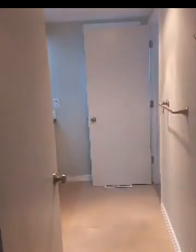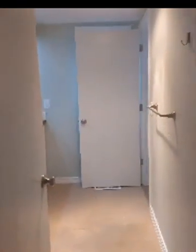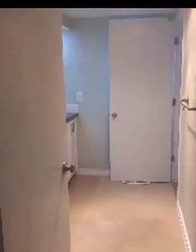And now we're back in the hallway. I'll do one more sweep around so you can get the idea of the layout. Bathroom, you see that door there that leads into this bedroom, but then it shuts off so that you can also make it a guest bathroom access. Coming back down the hallway into the dining area.